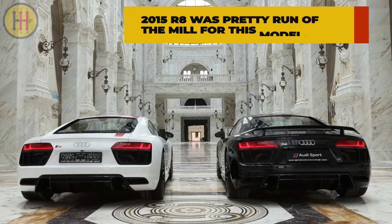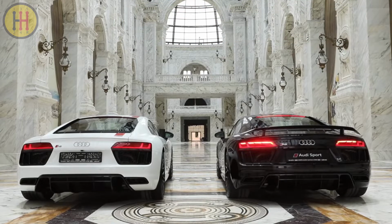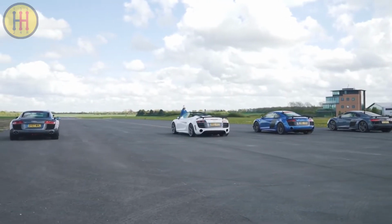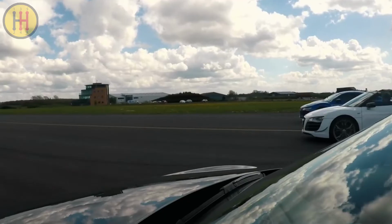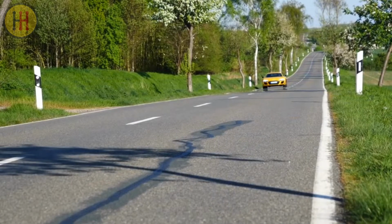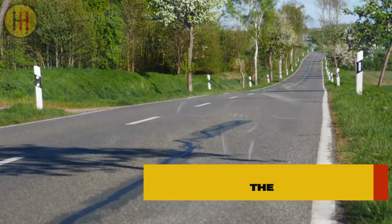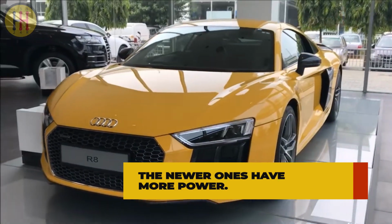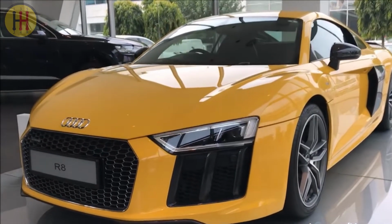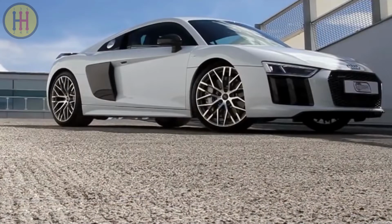Anyway, the 2015 R8 was pretty run-of-the-mill for this model, with the exception of the fact that this was the introductory year for the second R8 generation, Type 4S. Differences included the Generation 1 facelift, S-tronic gearbox. Generation 1 also featured a 6-speed, while the new V10s are mostly running automatic. And owners like the manual better. The newer ones have more power and are much easier and more comfortable to handle, and overall, most owners and those who have test-driven both will agree that Generation 2 or Phase 2 is significantly better due to advanced technology.